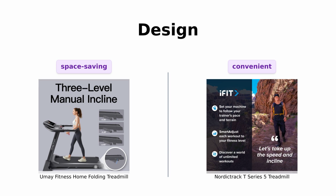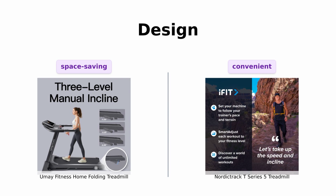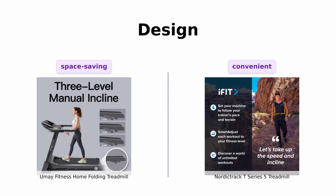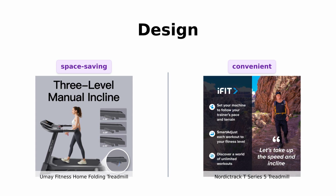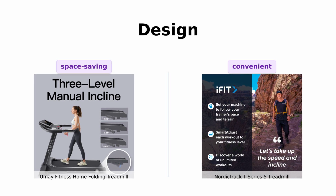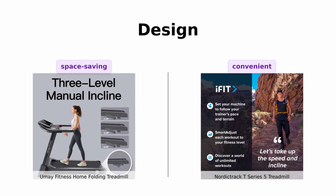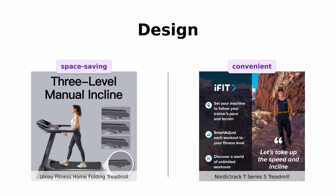Now let's talk about design. The UMAY Fitness Treadmill wins in the space-saving department with its folding feature. It's perfect for those of us with limited space. On the other hand, the NordicTrack T-Series 5 Treadmill comes with a built-in tablet and smartphone holder, so you can catch up on your favorite shows while getting your sweat on. It's a tough choice between convenience and compactness.